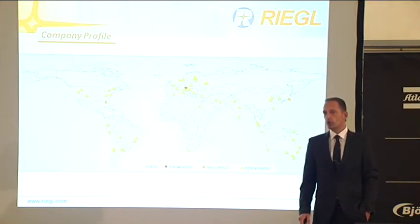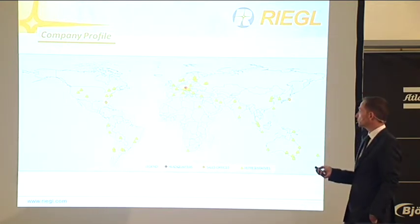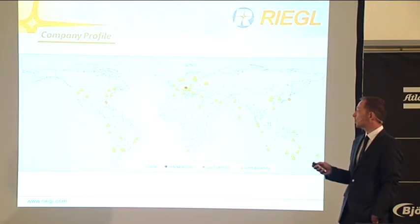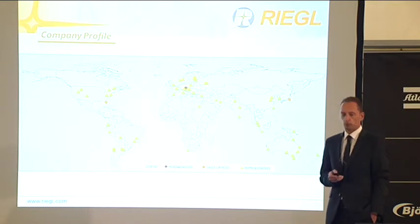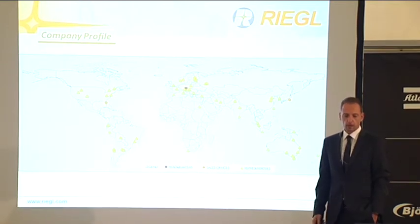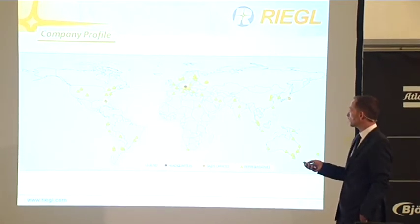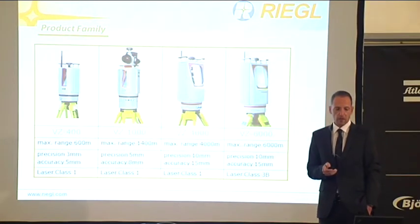RIEGL is an Austrian company, with headquarters just north of Vienna. We also run subsidiaries in Orlando, Florida, responsible for the US and Canadian market, in Tokyo, Japan, and since last year, not even on the map here, an office in Beijing, responsible for this fast-growing Asian market. You see the yellow triangles all over the world. These are our local distributor partners, responsible for the local markets.